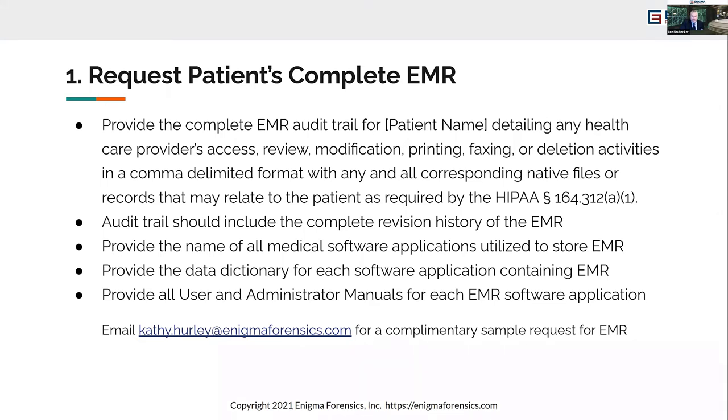kathy.hurley@enigmaforensics.com, she can send you a complimentary sample request for EMR that helps you form that request. Obviously, you may want to retain us to help you tweak that for your specific circumstances. It's a good idea, though, to ask for the user manuals when you're doing this process, and you want to make sure that you're clear about asking for the complete revision history.